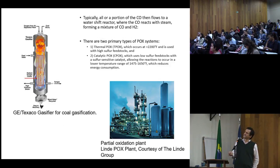Here we can see two plants. One is a co-gasification from Texaco GM, and here partial oxidation from Linde, a German gas company, which works with White Martins.